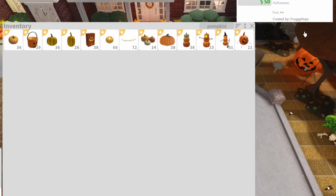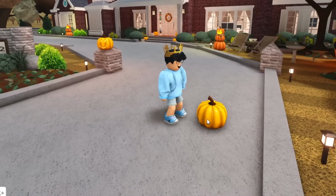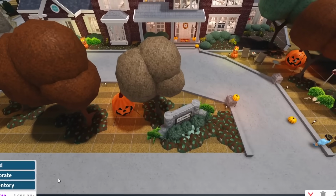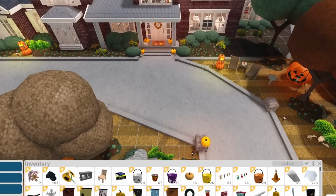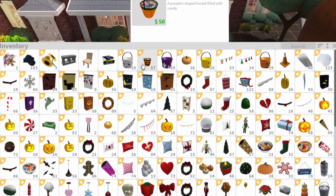Like the original pumpkin, the plain pumpkin itself, is something we can. So fun fact with this pumpkin, you can only carve faces on it when the update is out. So lots of pumpkin themed items, lots of spooky stuff. You got the inflatables too.